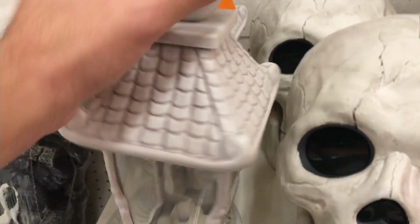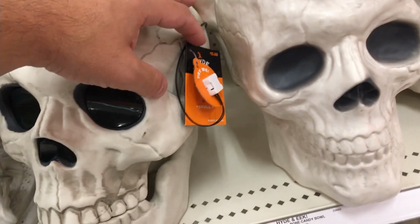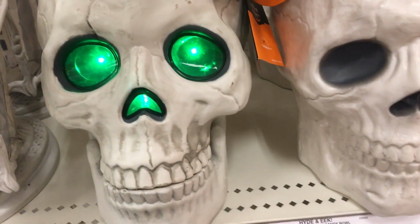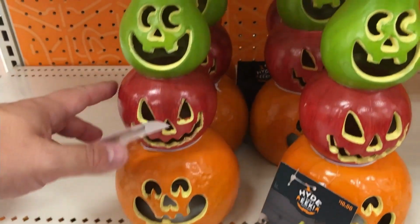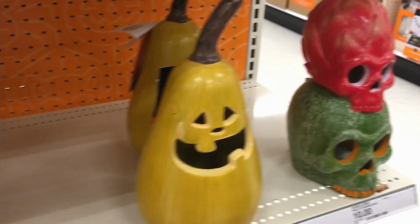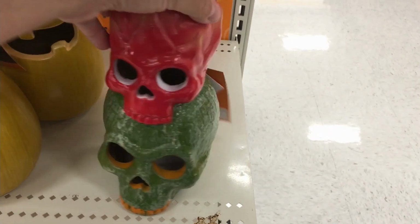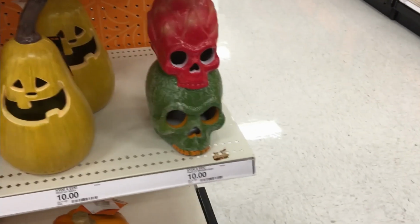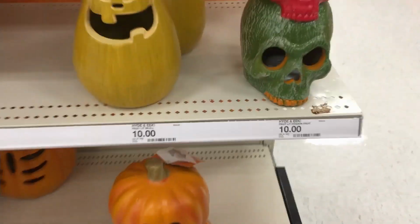I didn't see this before, the lantern. $20. $15 for this skull. Looks like a trio with orange, an apple, a pear. And a big one. Orange and lemon and apple and a pear and the strawberry. Not sure what those are. Watermelon. Skeleton pumpkin tree. $15.